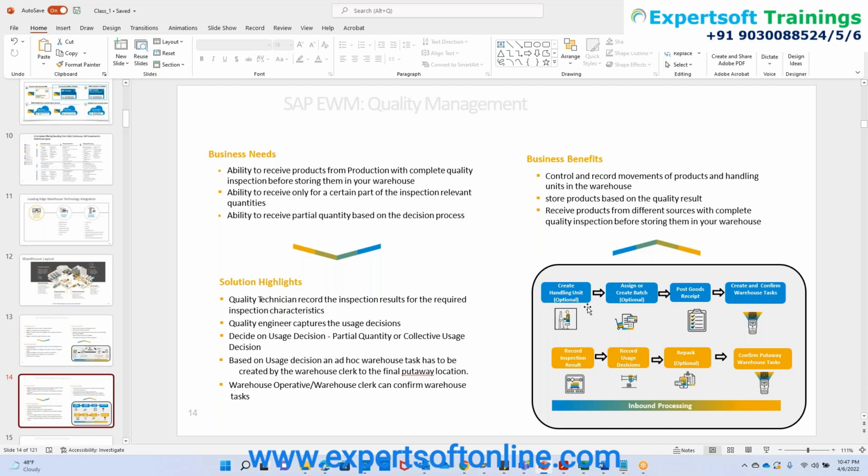As you see in this picture, once you have the handling unit, this is completely your inbound process. But when you are doing your quality check, you record inspection results, you give the user decision, and you can go for re-rack and do the final putaway. So when we say this quality integration, I will show you the settings, how it can be directed to a quality work center as a step, like after receiving at your dock.